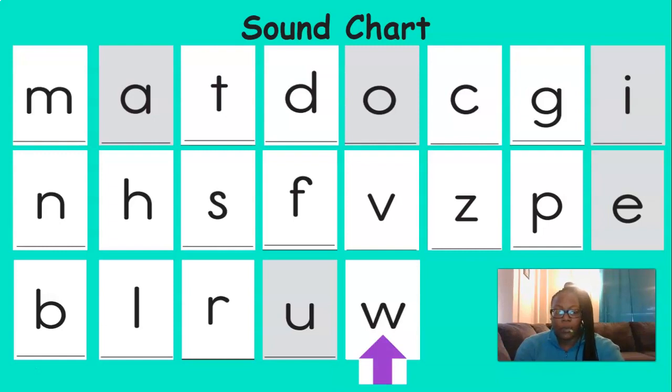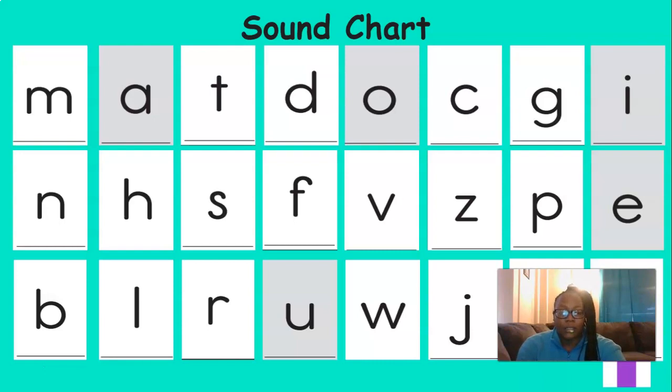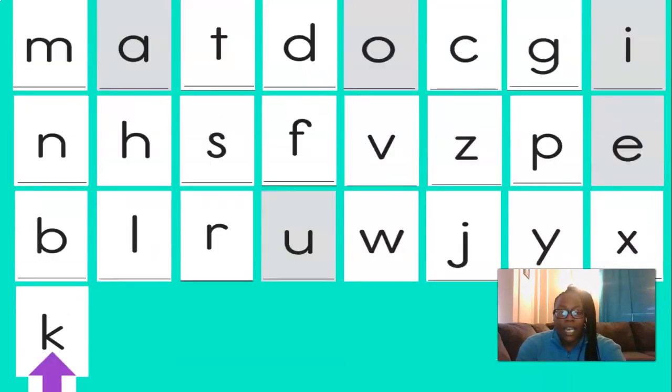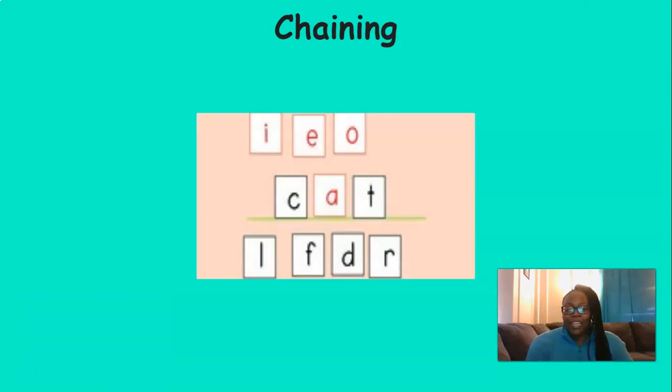W says w. J says j. Y says y. X says x. K says k. Q says qu. Excellent job with those letters and sounds.